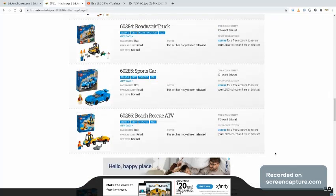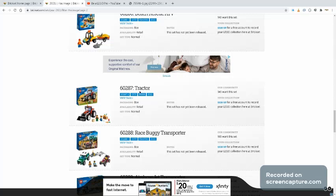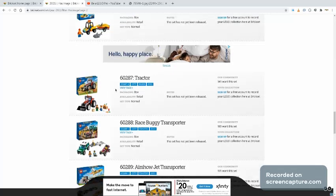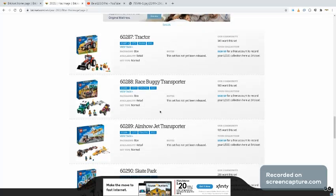The Beach Rescue ATV. I don't know about that one. It's okay if you want a quick shark for $10. Tractor, $20. I mean, those are big wheels. It's been a while since you built a tractor. Nice to refresh. The race buggy transport is what I was talking about earlier. I don't know about this one. That truck looks good. I mean, this is okay, but I don't know about this one.